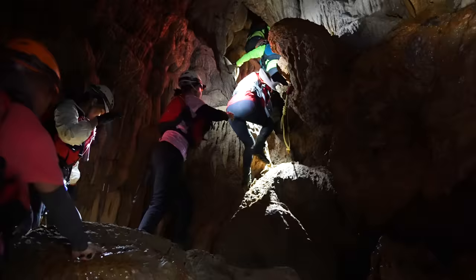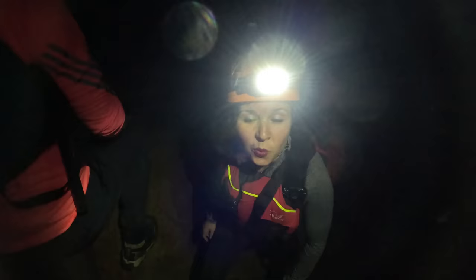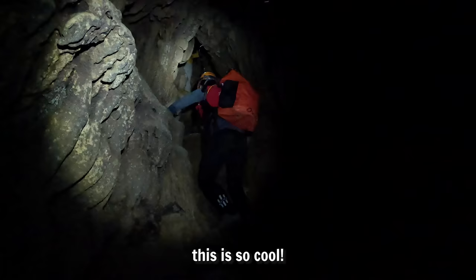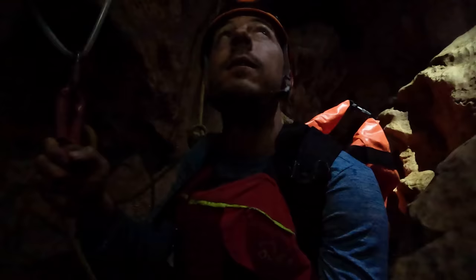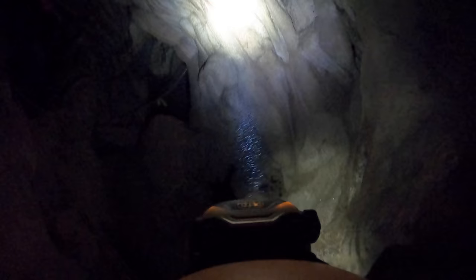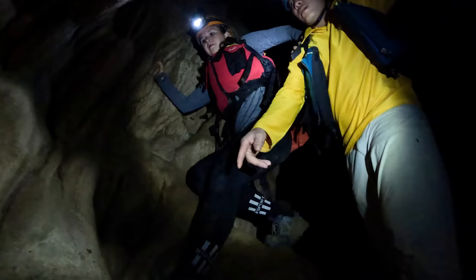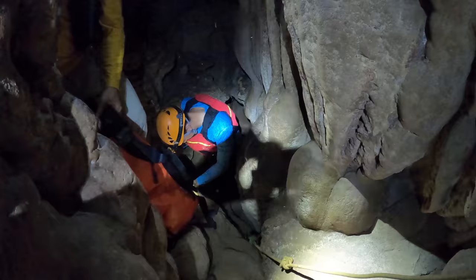Now ready to get up to the dry passage where we have to climb into a small hole a bit, right? We are climbing up into this cave with ropes to assist us. This tour is so much more adventurous than I thought it would be, and I'm loving it. This is so cool. Oh wow, we go this way? Oh my gosh. Oh my gosh, this is so intense. It's kind of scary. This is so fun.